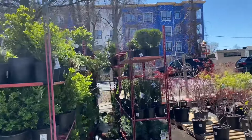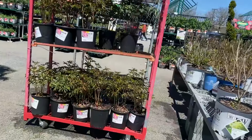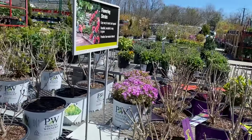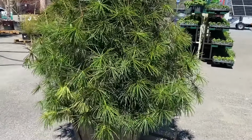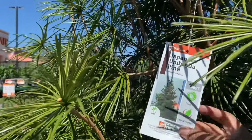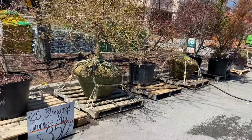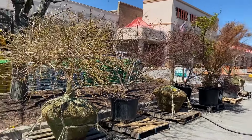So we see some life here happening at Home Depot. There are the peonies. Other shrubs. It's definitely the beginning of the season. Check out this tree. It's so different. It's a Japanese umbrella pine. Wow. That is so cute. Look at these others. 25 blood good Japanese maple. Wow, this is so pretty.